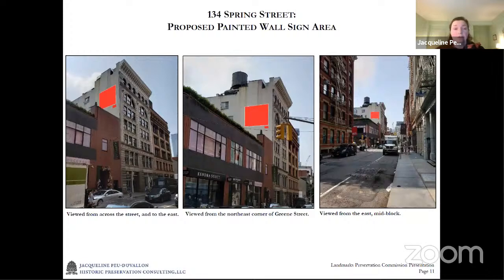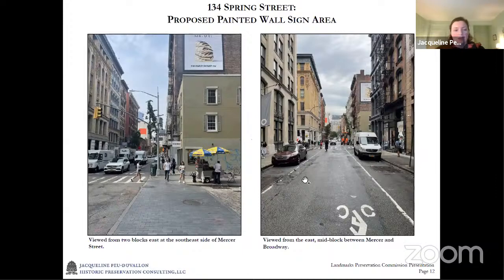And now here's just some photo montages looking at how this sign would appear as you walk east on Spring Street. So viewed from across the street and to the east, viewed from the northeast corner of Green Street, and viewed from the east sort of mid-block as you get down the next block. And here it is viewed from two blocks east at the southeast side of Mercer Street. And at this view, you also begin to see a painted wall sign that's also approved here.